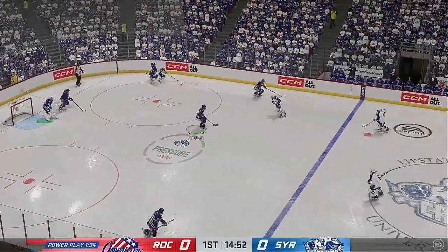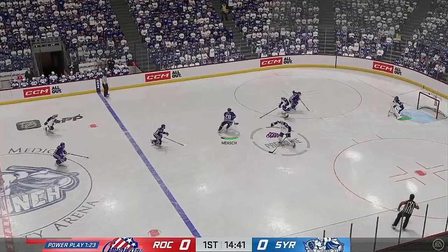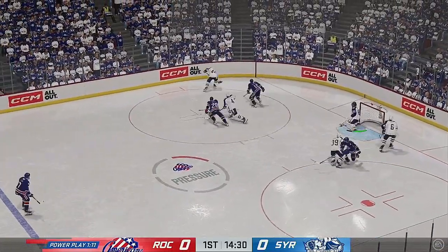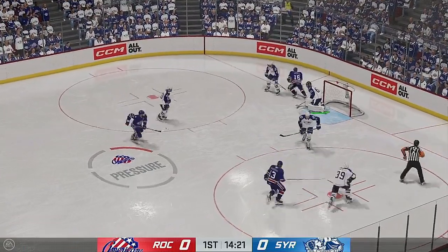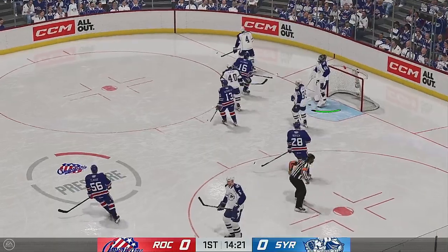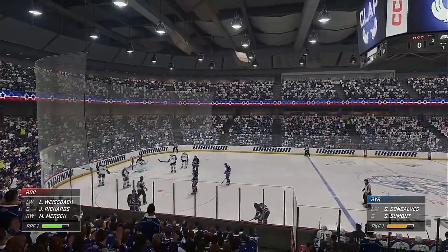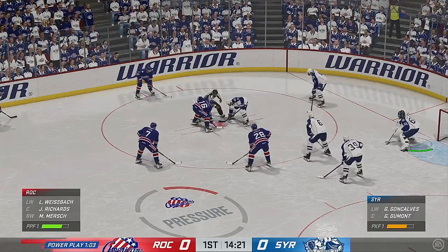Rochester's got the puck along the wall. Dishes it to Richards. Broken up with the stick in the defensive end. And that doesn't reach the net. Pokes it away to stay on the attack. There's the whistle as the puck stopper elects to hang on. Richards will take the faceoff here as this man advantage is about to resume.